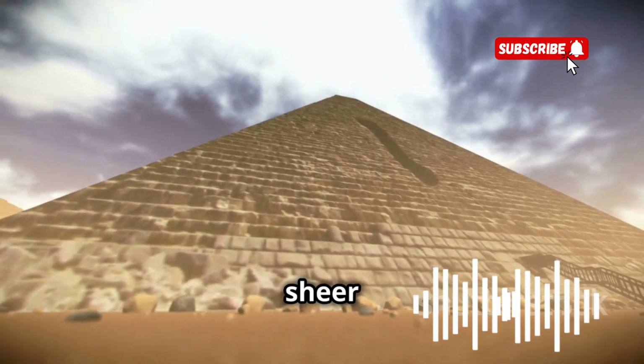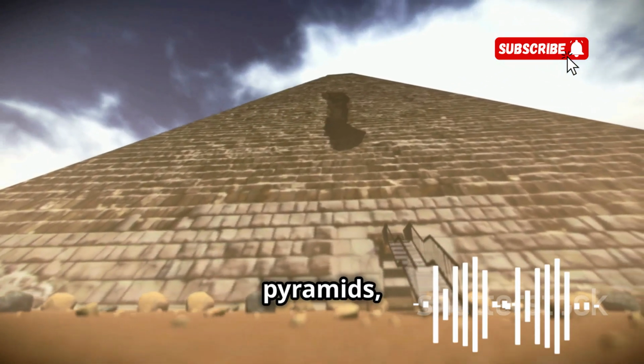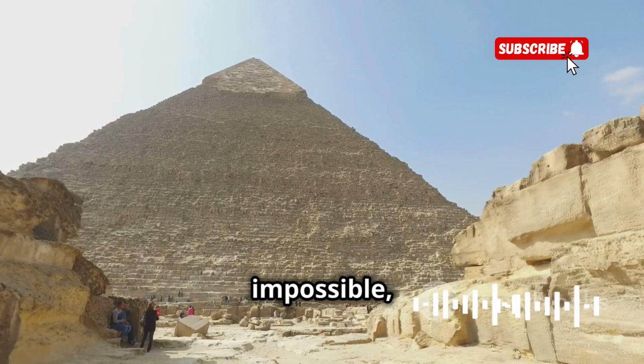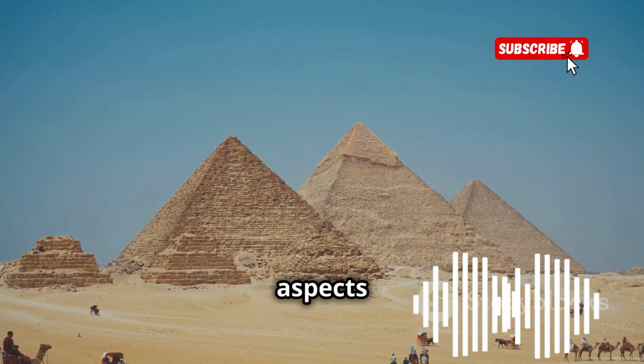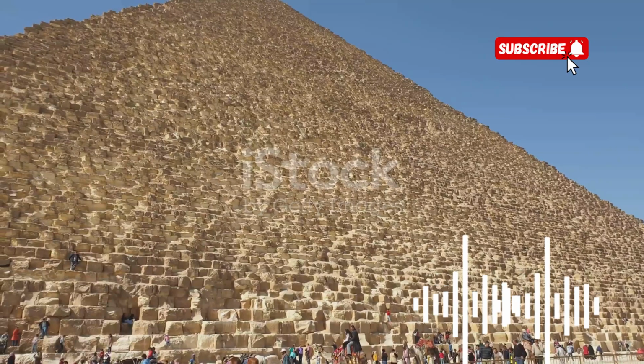Skeptics argue that the sheer size and slope of the ramps required to reach the upper levels of the pyramids, particularly the Great Pyramid, would have been impractical, if not impossible, to construct and maintain. While the ramp theory offers a plausible explanation for some aspects of pyramid construction, it leaves several questions unanswered.